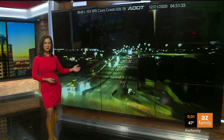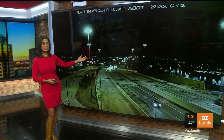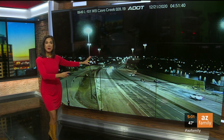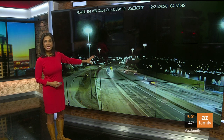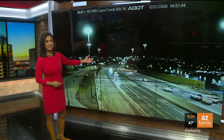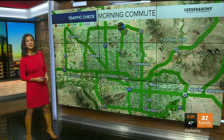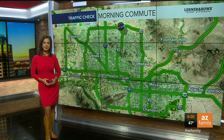Looking really good on the roadways. We're keeping an eye on the 101 through the north part of town. You can see ADOT's moving the camera because earlier they were zoomed in. We had a broken down car that was blocking a right lane here right at the State Route 51 transition, but it has cleared out. So with that, we've got green conditions throughout the entire Valley Freeway system right now.